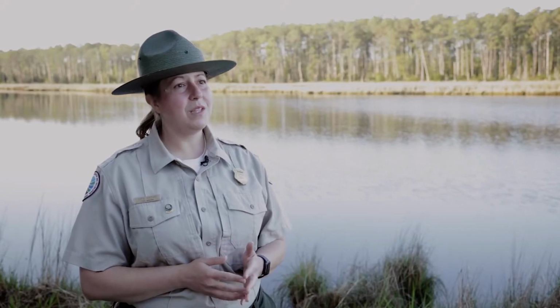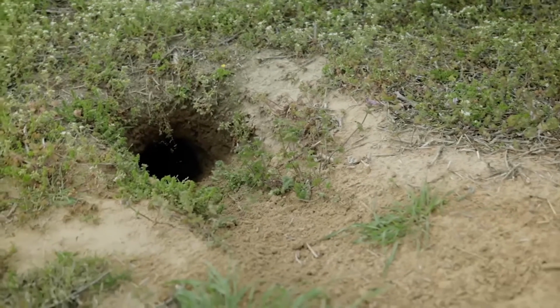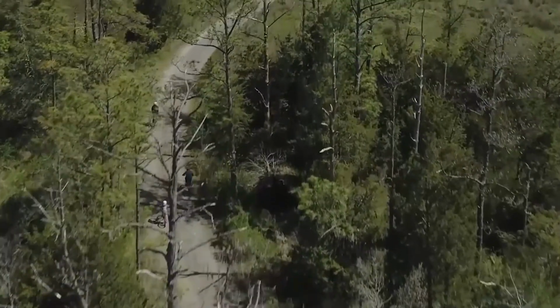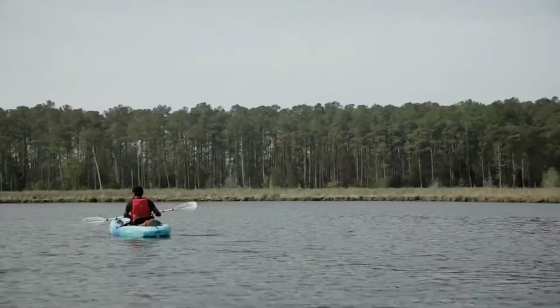One of the animals that we get the most questions about is groundhogs. Since we do have those agriculture fields, you regularly see groundhogs out there. The trails are great for bikes as well. A lot of them are packed gravel, so they're easy for family biking, and they'll take you out to all the best areas of the park.